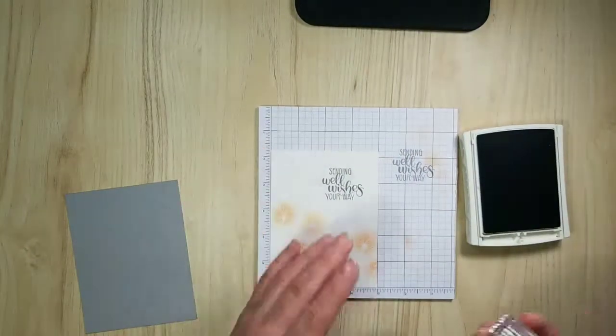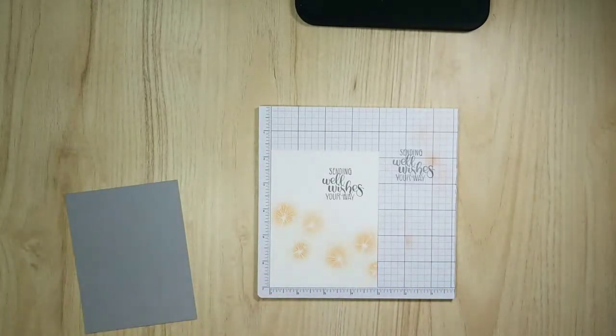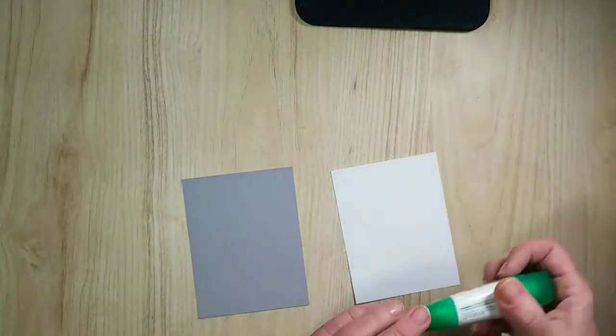Sometimes you just have to commit. Yay! Alrighty. And I was wrong. I think I might use that other color, but I do like to close my stamp pads regardless. Okay, so now we don't need the paper. Let's do some assembly.